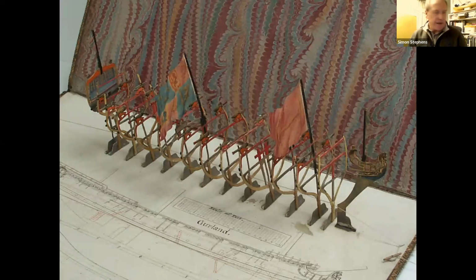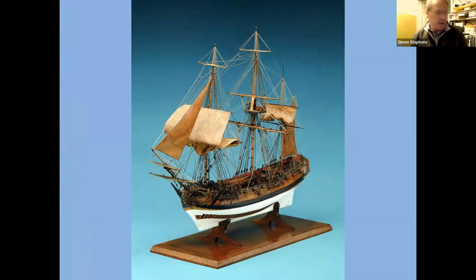So this was clearly a way of convincing the Navy board, probably from a private dockyard, because these ships were built in the smaller private dockyards on the Thames as opposed to the royal dockyards, as a sort of publicity tool for the shipwright. And that's a 6-rate of about 1720. And there are other examples of these around in private collections.